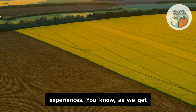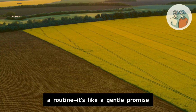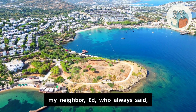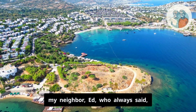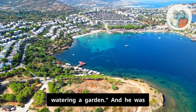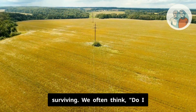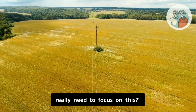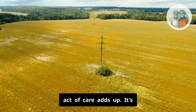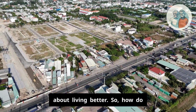You know, as we get older, self-care becomes more than just a routine. It's like a gentle promise we make to ourselves. I remember my neighbor, Ed, who always said, "Taking care of yourself is like watering a garden." And he was right. It's about nurturing, not just surviving. We often think, do I really need to focus on this? But the thing is, every small act of care adds up. It's not just about living longer, it's about living better.